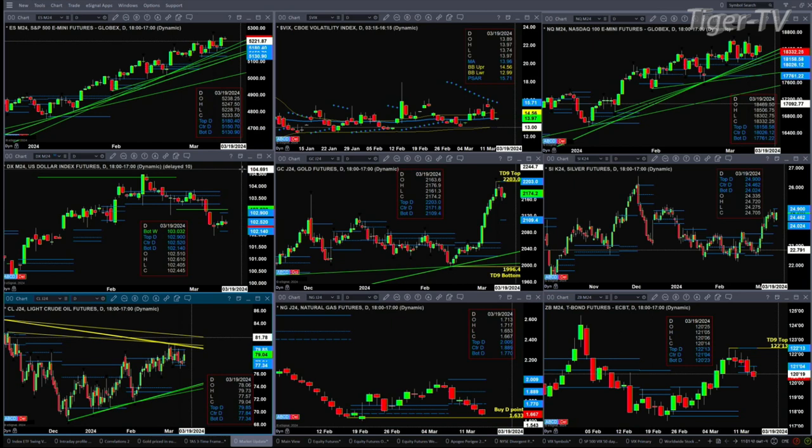Gold, which has a TD9 count top, pulled back yesterday. It is trading right at about the center of its bear structured profile. That's a key area. That's at about 21.72 or 21.74 right now. Why? If we continue to get a close below 21.71, 21.72, that is, we should see a move down to 21.09.